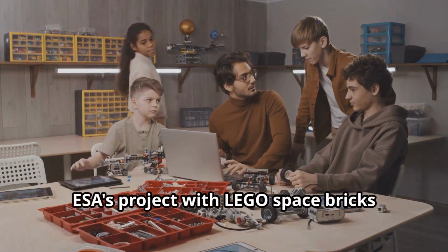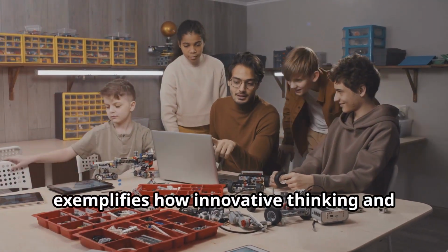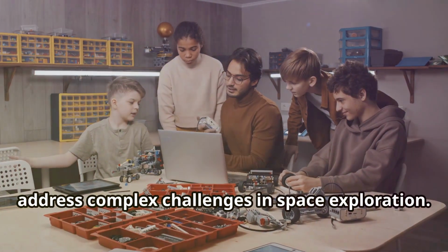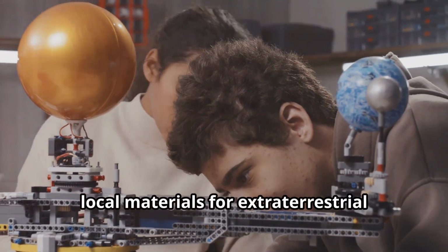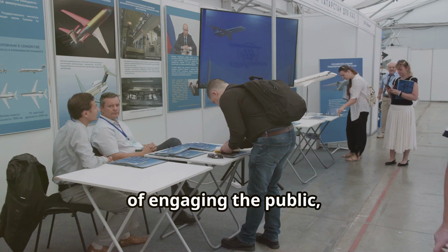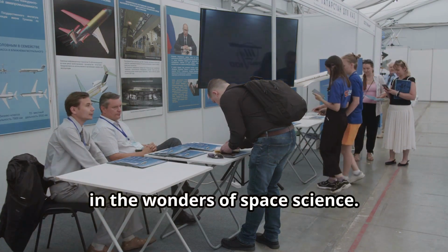Overall, ESA's project with LEGO space bricks exemplifies how innovative thinking and cross-disciplinary collaboration can address complex challenges in space exploration. It underscores the potential of using local materials for extraterrestrial construction and highlights the importance of engaging the public, especially young minds, in the wonders of space science.